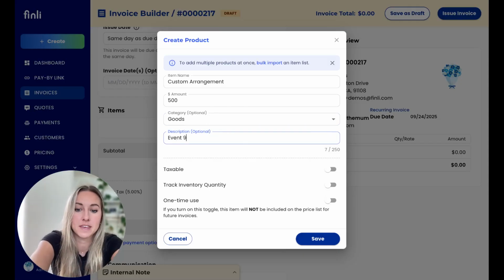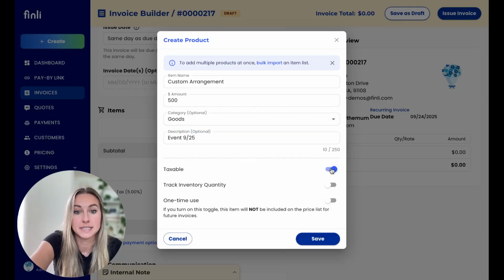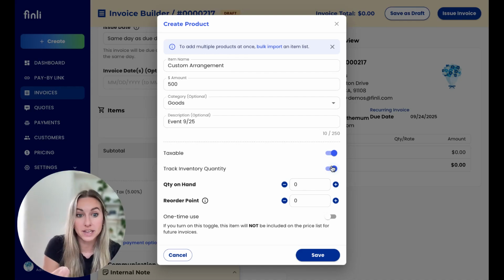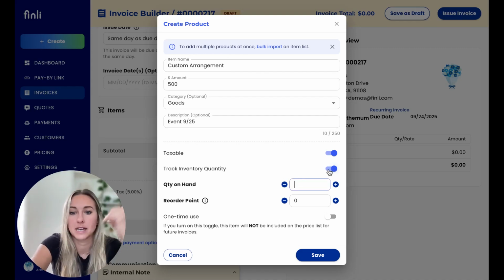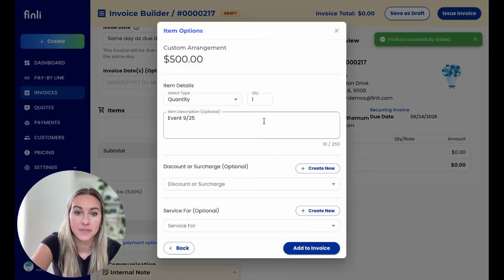We can specify the event date here. Choose whether this item is taxable or not taxable. And if we do want to track inventory quantity for this item, we can specify that here as well. So this is a custom arrangement, so that doesn't really make sense. And I'm just going to actually use this one time on this customer and not save this. So we'll go ahead and create this item.